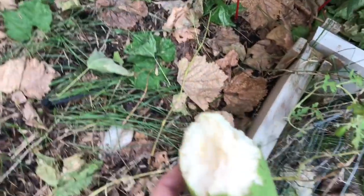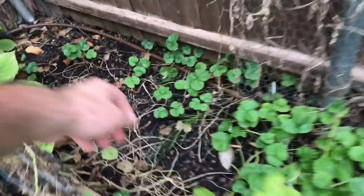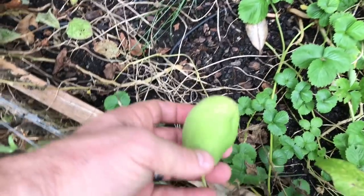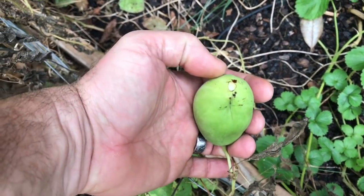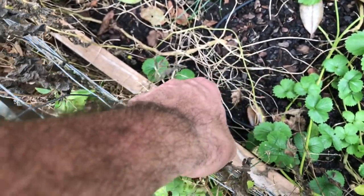Then I checked on my other setting one, and they ate half of that one. So that's pretty much a goner. When we had the frost, it pretty much killed the vine. No one ate this little guy, but he stopped growing. So I'm thinking he ain't gonna do much, but we'll leave him there for fun.